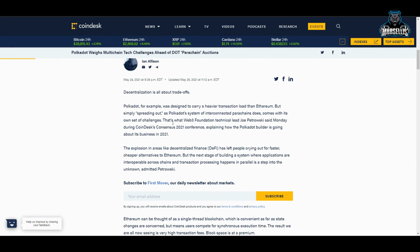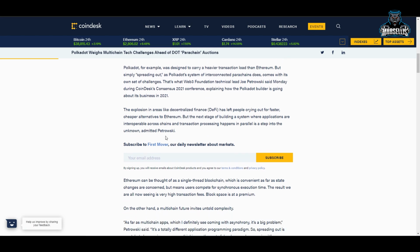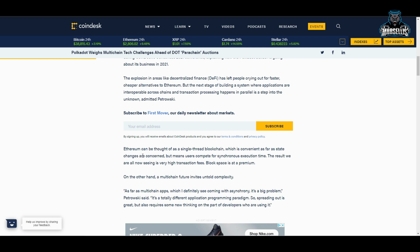So Polkadot, for example, was designed to carry a heavy transaction load. We already read that. The explosion in areas like decentralized finance has left people crying out for faster, cheaper alternatives to Ethereum because of the transaction fees. Ethereum can be thought of as a single-thread blockchain, which is convenient as far as state changes are concerned, but means users compete for synchronous execution time. The result we are all now seeing is very high transaction fees. Block space is at a premium.